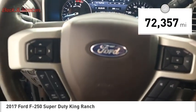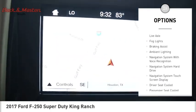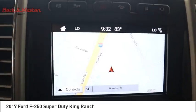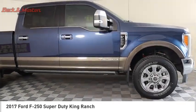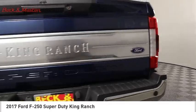Here are some of this vehicle's great options: remote engine start, cargo bed light, LED, traction control, stability control, front suspension type, multi-link, roll stability control, front suspension classification, solid live axle, fog lights, braking assist, ambient lighting. This isn't just a vehicle, it's an experience. So stop in for a test drive today.